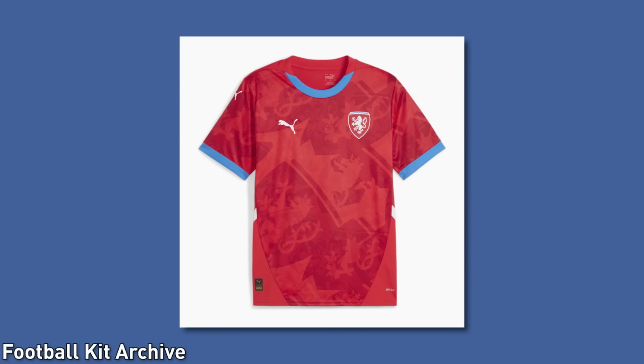Last team. We gotta finish strong. Czechia. Do not disappoint me. Okay, alright, you know what? Fair enough. I'll take it. It's nothing as special as the Portugal design, but I like it.